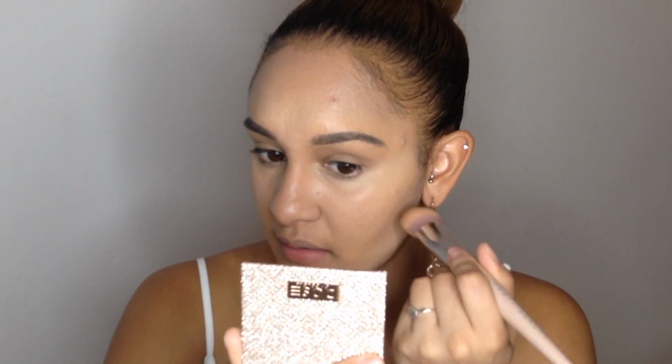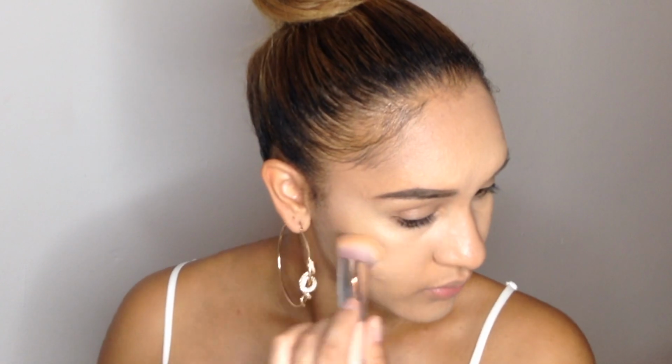I just got to see myself with the... Okay, so I really like it. I feel like it blended out really nice on my skin, and it gave you that little glow, which is like a natural glow. It's not really showing that much, but I do feel that the sticks kind of take off some of the product of the foundation.